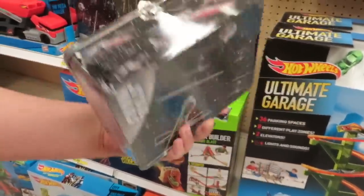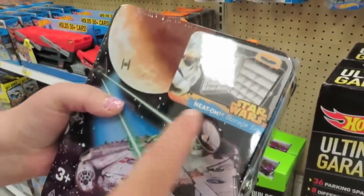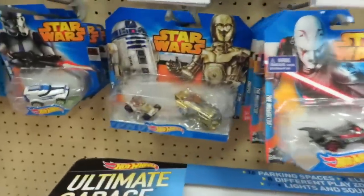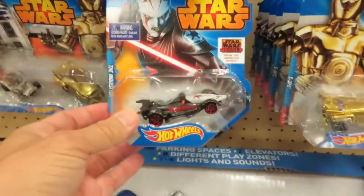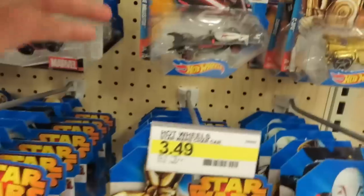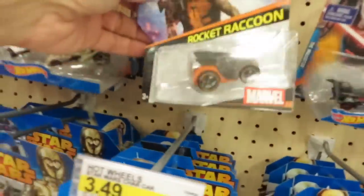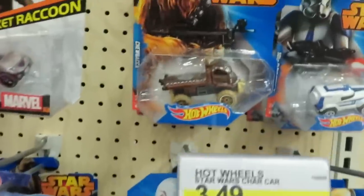And there's a Star Wars collector's tin that has nothing to do with Hot Wheels, but... Yeah, it's for your cars. Oh, it sure is. It's for your Star Wars cars. So that's for these Star Wars cars. And I kind of like these. These are growing on me a lot. And then there's a Rocket Raccoon car, just kind of off on its own. I like the Chewbacca truck.